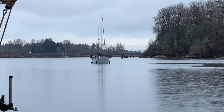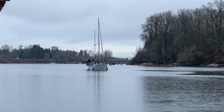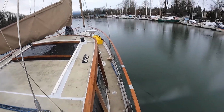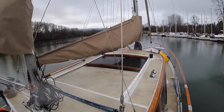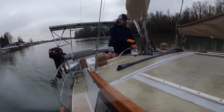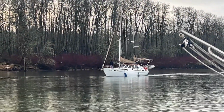There they are. Coming in. Got the fenders out, looks good. It's nice calm conditions. There's your spot. Hello! Hello, Kelly! I'm going upriver so I can turn into the slip, rather than making a ridiculous turn. Coming about. They just had to make a U-turn and now they're coming back so they can line up with the slip.